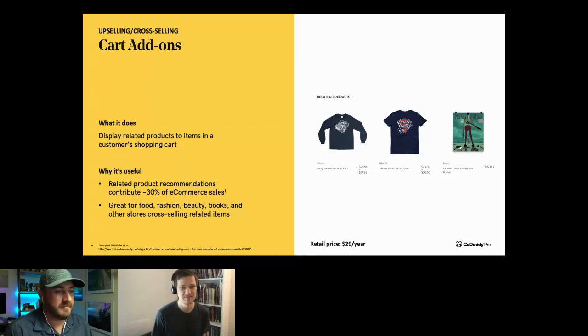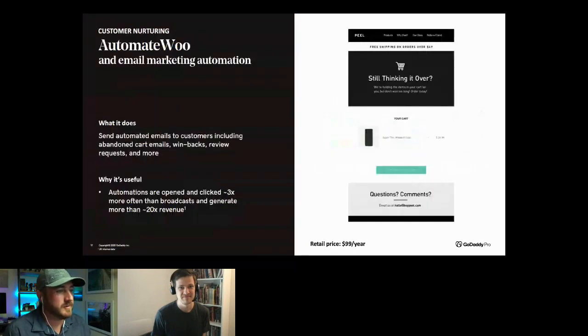Yeah, great point. All right, and sort of along those same lines, we're going to talk about AutomateWoo, which is an email marketing automation, among other things. It does quite a bit, but it allows you to send automated emails to customers, including abandoned cart emails, review requests, and a number of others. Benj, what are some of the benefits to setting up automated emails?